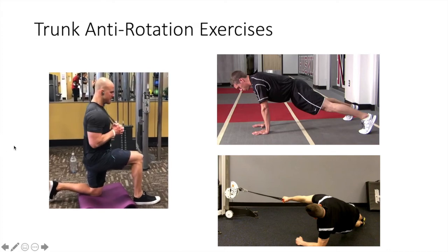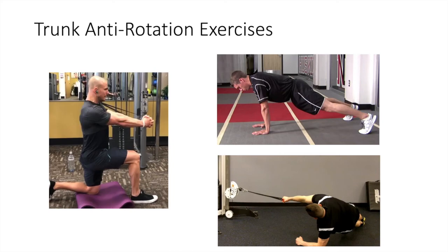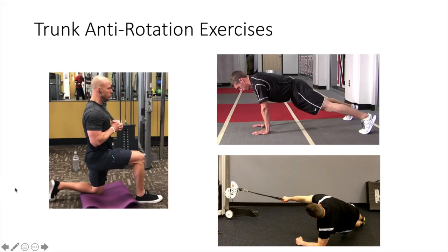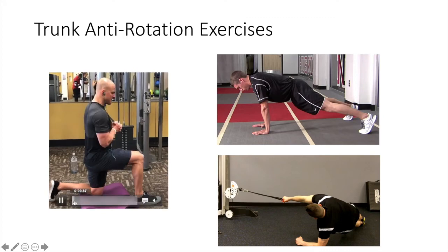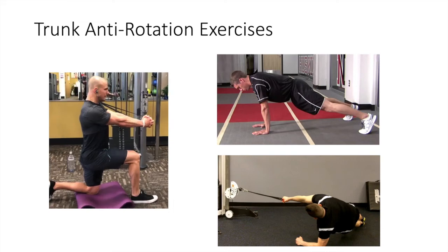So a few exercises in the gym or at home that we can do to promote that trunk stiffness, to reduce the rotations as we're running. So we've got here on the left, again I think my laptop's working a bit too hard, so it's not playing as smooth as we want. So we can do a pull-off press, so we can attach a resistance band to a fixed point.